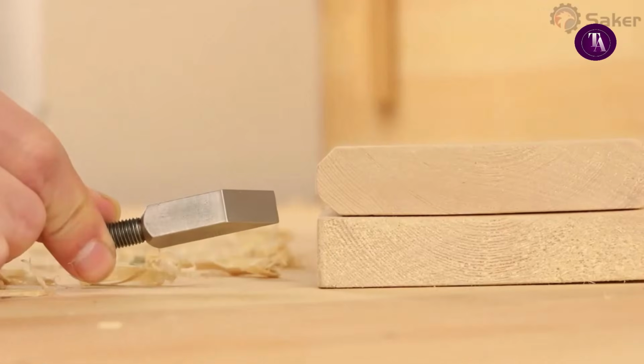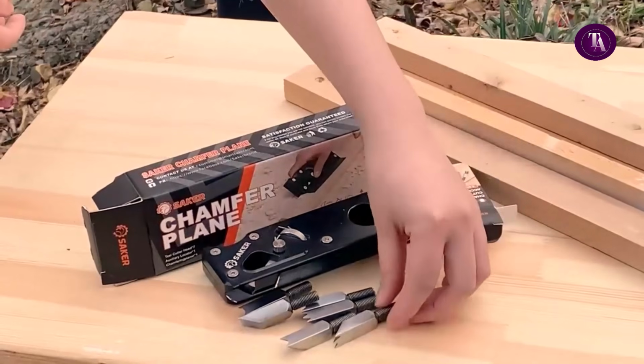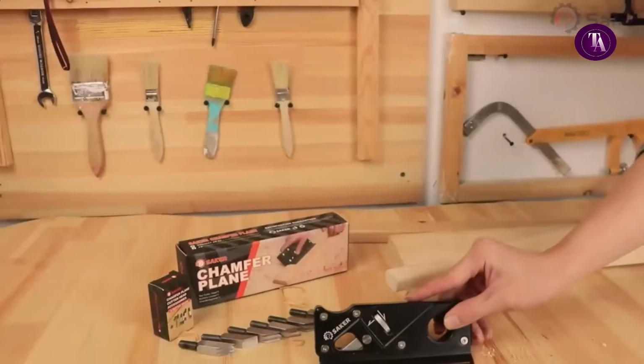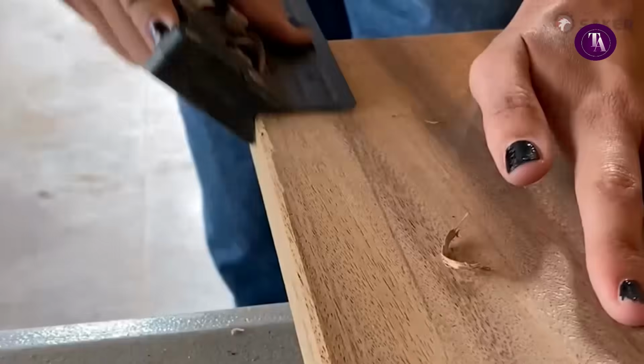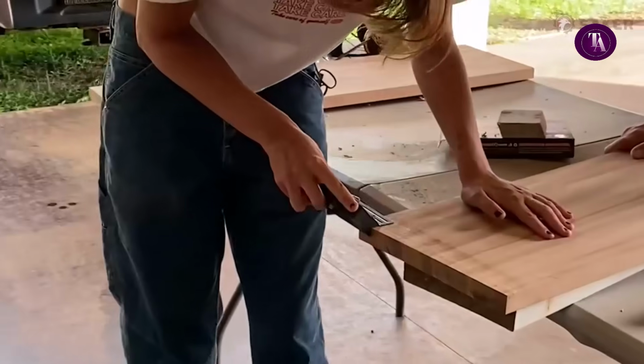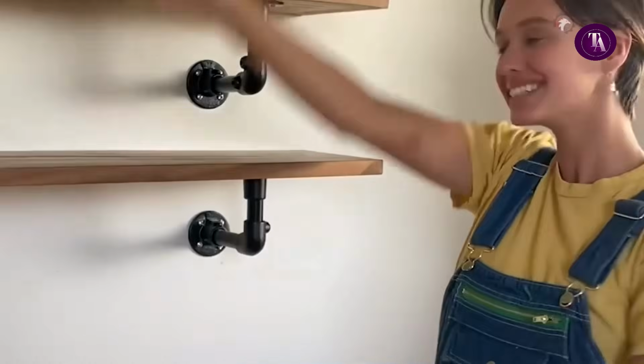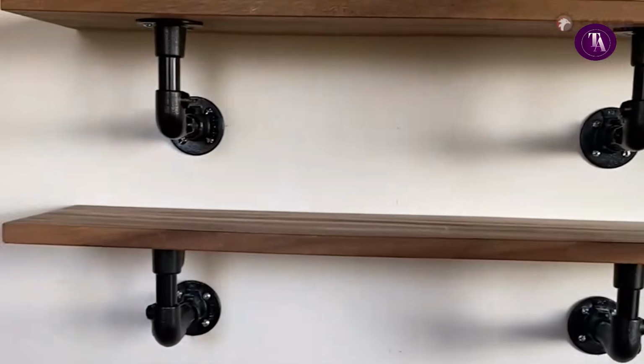Built with high-strength carbon steel blades and a durable P20 steel aluminum alloy body, it delivers long-lasting performance. Its ergonomic design, built-in leveling bubbles, safety retaining edge, and optional auxiliary locator make it easy, accurate, and safe to use.